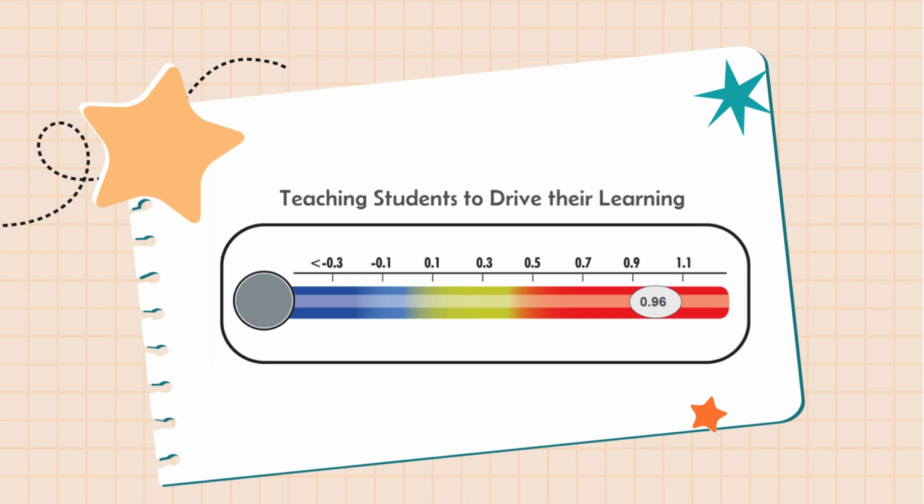In visible learning, effect size tells us how much impact a strategy has on student learning. Think of it like a score. Higher means better. An average effect size is about 0.4, which equals a full year of growth in a year. So when a practice has an effect size of 0.96, it's not just good, it's amazing. This strategy has the potential of more than 2 years worth of learning in 1 year. It means the strategy is super powerful and can make a real difference in how much students grow. In short, 0.96 equals learning rocket fuel.